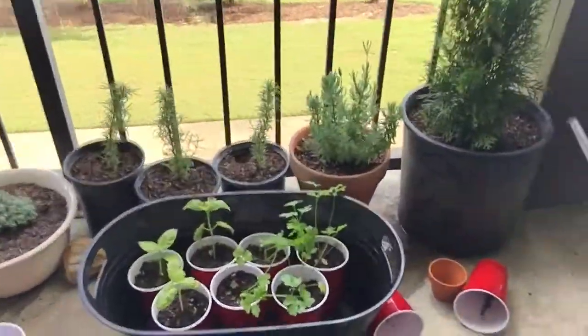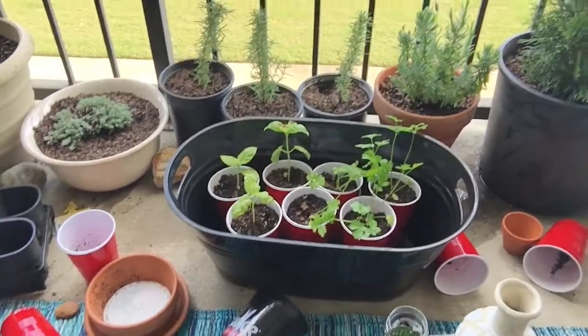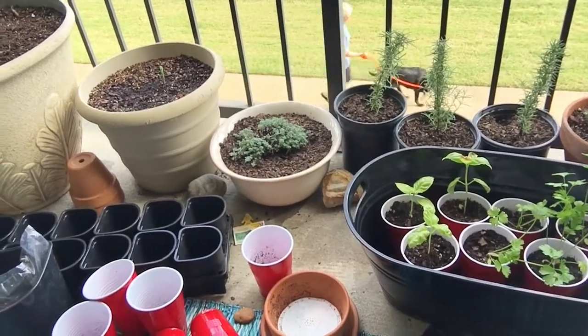And then the little plant over here is woolly thyme. It's a ground cover, and it actually blooms a little bit. And that plant over there is lily of the valley. Let me show you this.